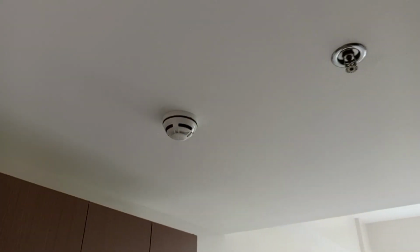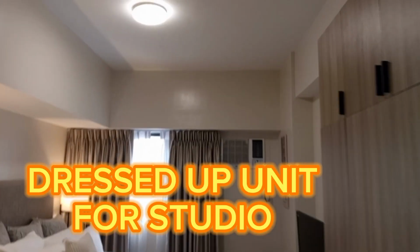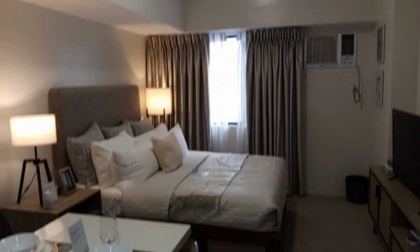It's a toilet. This is the dressed up unit for a studio here at B Residences in Lahug. Hello, friends and investors. Welcome to B Residences in Lahug. So actually this is the design used in the deliverable units.